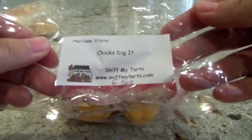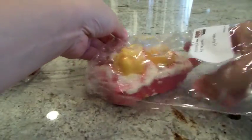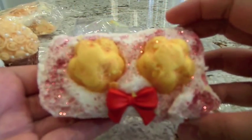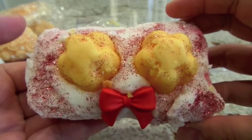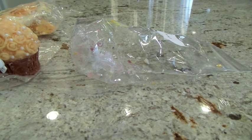Okay, this next one here is Chicks Dig It. And I do not have the scent description, but I know this scent has cherry in it, and I think that's the only thing I know for sure that's in here. But that is what this one looks like. Super, super cute. A little smushed, but not too bad.